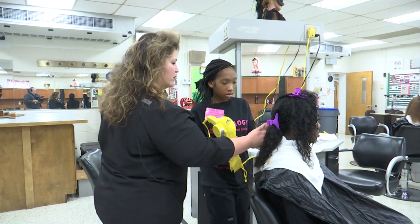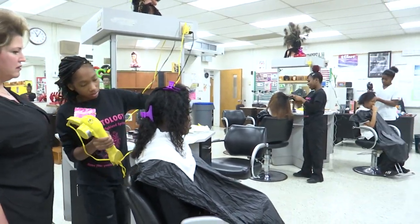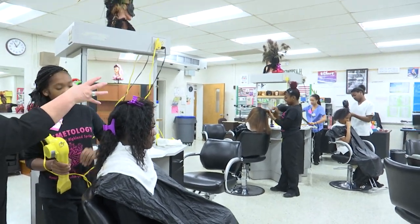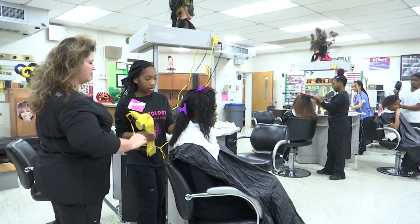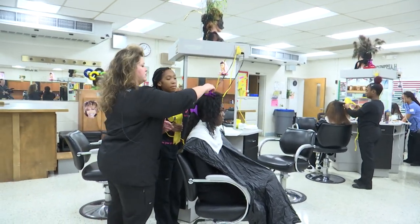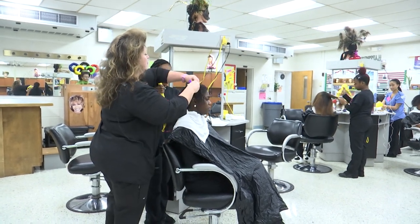And she has nice, just wavy hair, so it's easier for you to get it good and straight quickly. See how that was so much easier to get this dry quick instead of having that whole section that you were working with? Are you ready for the next section? Okay, you go ahead, and I'll tie this back up for you.